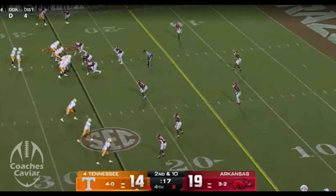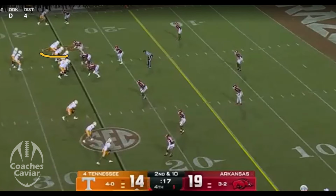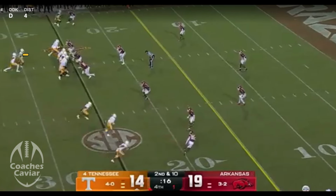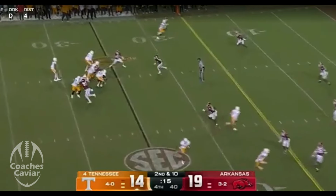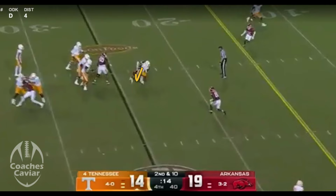Now Tennessee's at a 2nd and 10 right here, and I'm not sure what's going on. I think with this movement, the center maybe snaps it early, ends up hitting the quarterback's hands. The quarterback's not ready for it. The running back catches it, and he just takes off running. With 2 timeouts right here, Arkansas does a great job converting.